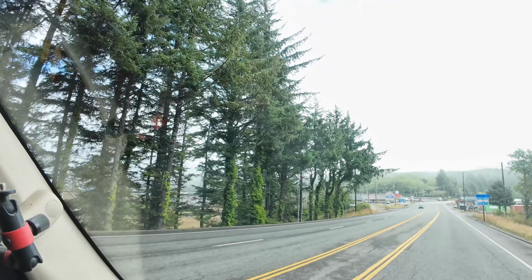Now we're in Waldport, where the forest meets the sea. Just had a nice little rest at Governor Patterson Memorial State Recreation Site. Had the van door open and took a little nap. Ocean breeze blowing in. Divine. We are back on the road, heading north. Continue on US 101. On the 101 north, going to Lincoln City, Oregon.